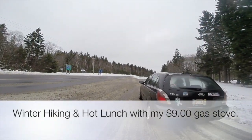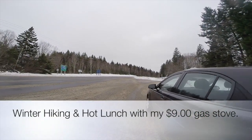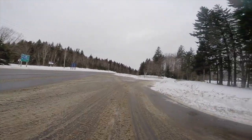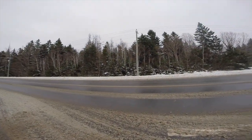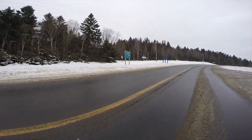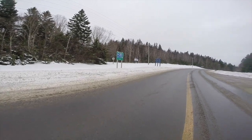Well, I'm back out to walk the Glen Severn Road. I've parked across the highway entrance to the Roosevelt Park. I've been across already and checked. I brought snowshoes with me, but I don't think I'll need them.